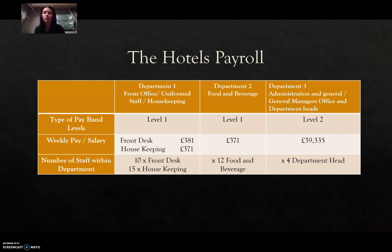The hotel's payroll, as you can see, there are 3 different departments, and each department has a different type of pay band. As you can see, the department heads such as general managers have a higher pay band. That's because they hold higher responsibilities in comparison to staff within food and beverage that may just be waitresses and waiters.